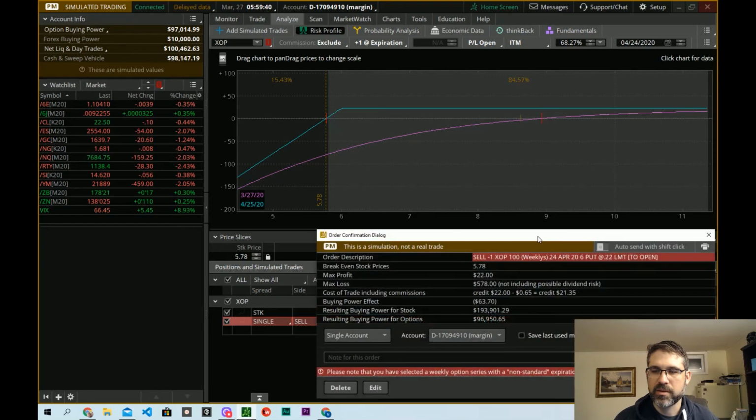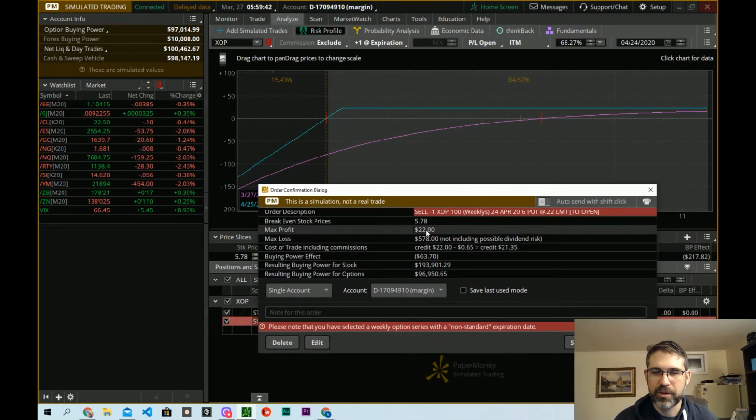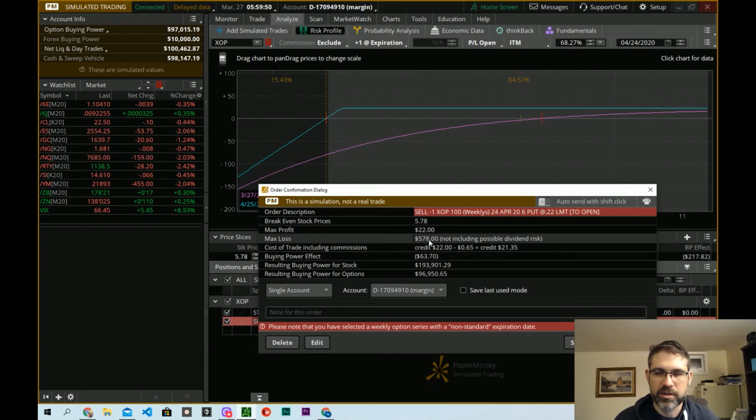It's going to remind us that our maximum profit is $22. I know it's not amazing, but hey, the odds are pretty darn good that we're going to keep that premium, right? Maximum loss should oil and gas become free, we would get a maximum loss of the $6 minus the credit we received, for $578. I'm going to hit send.